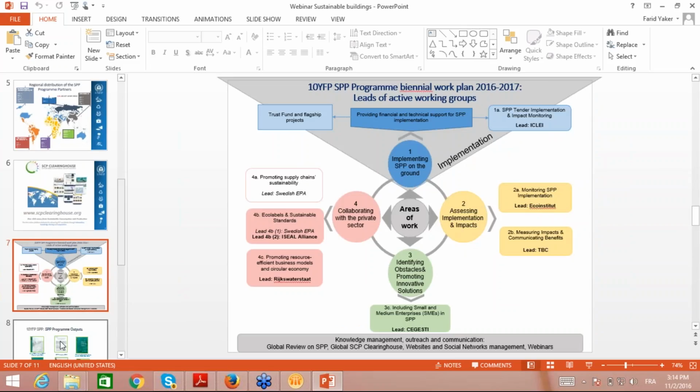In terms of work, we have 4 main work areas. We, of course, favor support to implementation on the ground, which is our first priority, but we also work on assessing implementation and impact. So how much sustainable public procurement is being done by governments? How can we measure the rate of penetration of sustainable public procurement? Also, what are the impacts on greenhouse gas emissions, on creation of green jobs? This is something we don't yet have the tools to really measure, and we work on establishing international frameworks to harmonize these metrics. We also work on identifying obstacles to promoting innovative solutions in the field.